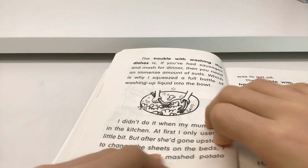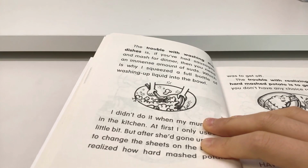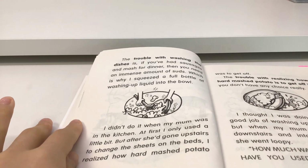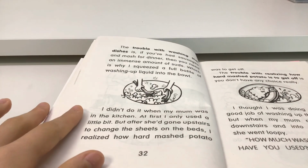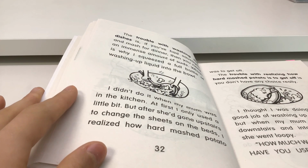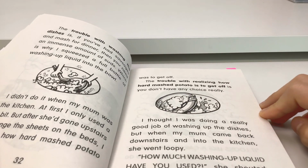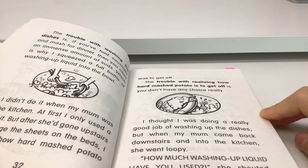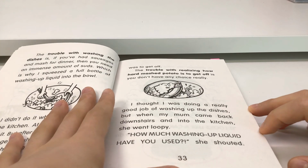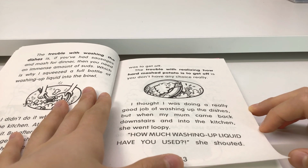The trouble with washing the dishes is if you had sausage and mash for dinner, then you need an immense amount of suds, which is why I squeezed a full bottle of washing up liquid into the bowl. I didn't do it when my mom was in the kitchen, but at first I only used a little bit, but after she went upstairs to change the sheets on the beds, I realized how hard mashed potato was to get off. The trouble with realizing how hard mashed potato is to get off is you don't have any choice, really. I thought I was doing a really good job of washing up the dishes, but when my mom came back downstairs into the kitchen, she went loopy.